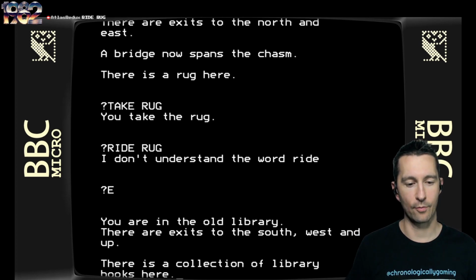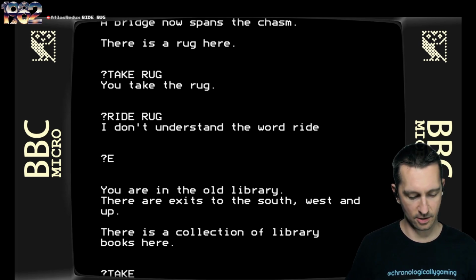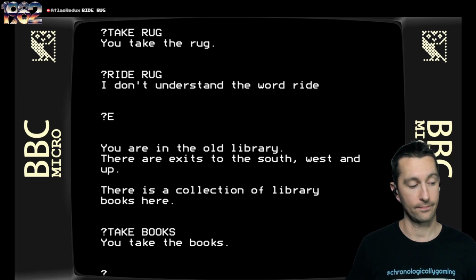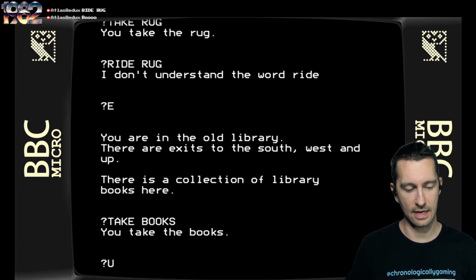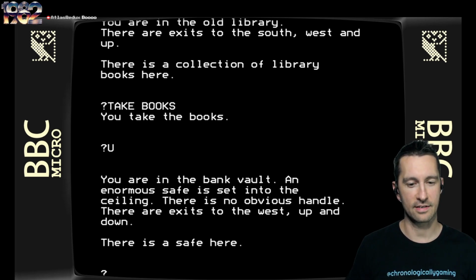We're in the old library, and we have a collection of library books here. All right, let's take all the books. Got them. Let's go ahead and head up. We're in the bank vault. An enormous safe is set into the ceiling. There's no obvious handle, but there is the safe here.